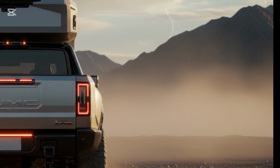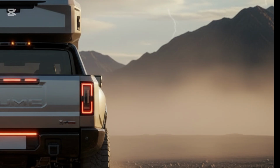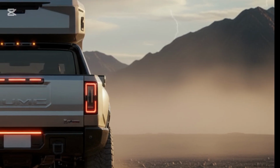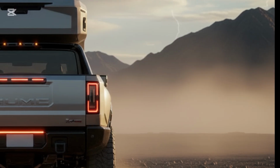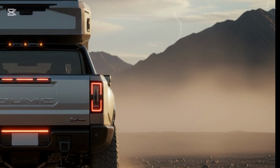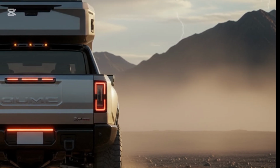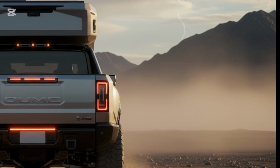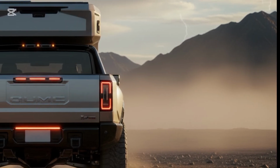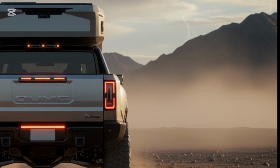Pricing reflects its premium positioning. While official numbers may vary, industry expectations place the Hummer EV camper in the high-end market, potentially starting around the six-figure mark and climbing with options. This positions it against luxury motorhomes and high-end overlanding rigs rather than conventional trucks. But value isn't just about cost, it's about what you gain. Silent exploration, instant torque, advanced technology, and a level of capability that feels almost futuristic.